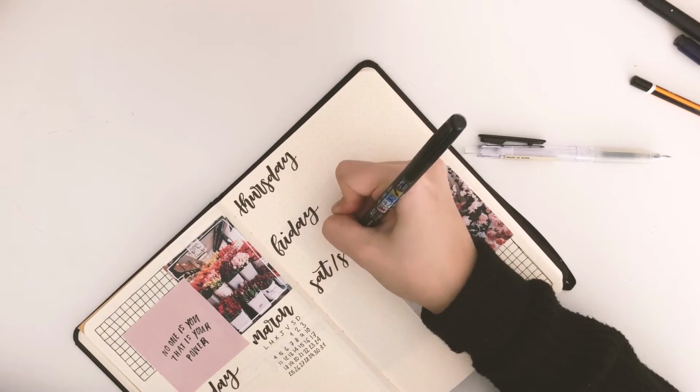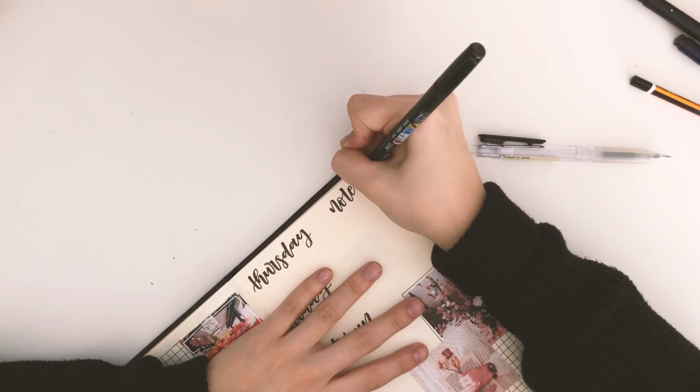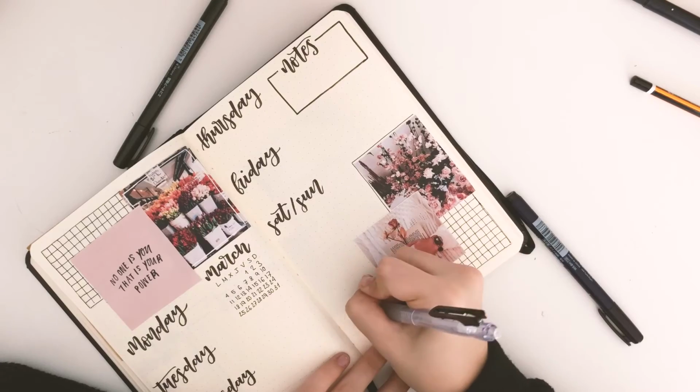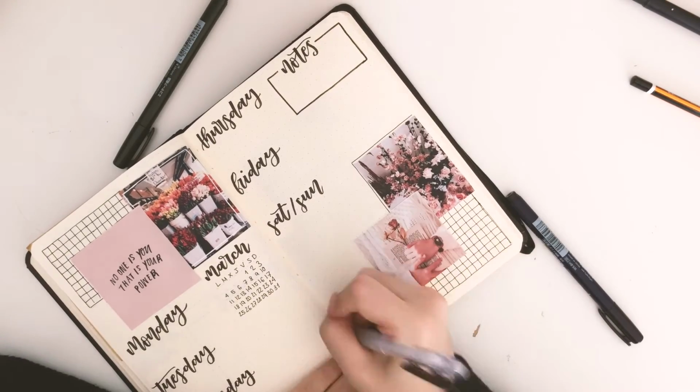And for tasks that I don't have to do on a specific day, I have this little thing that I call notes. In there I write everything. So for example, if I have to call someone but I can call them throughout the whole week, I just write it there so I don't forget. And a lot of people do monthly habit trackers, but that doesn't work for me.